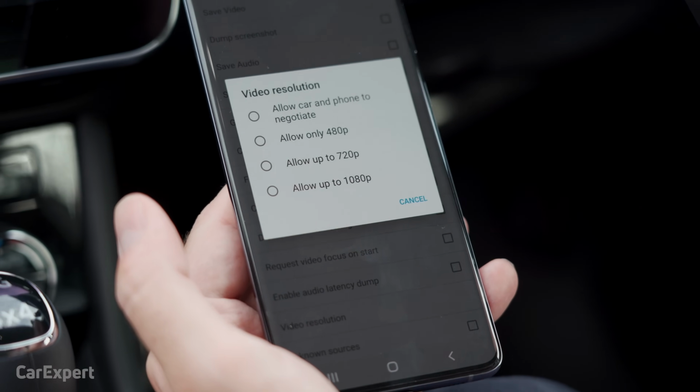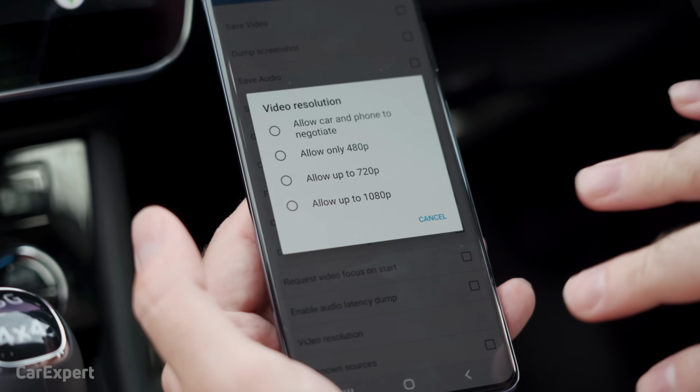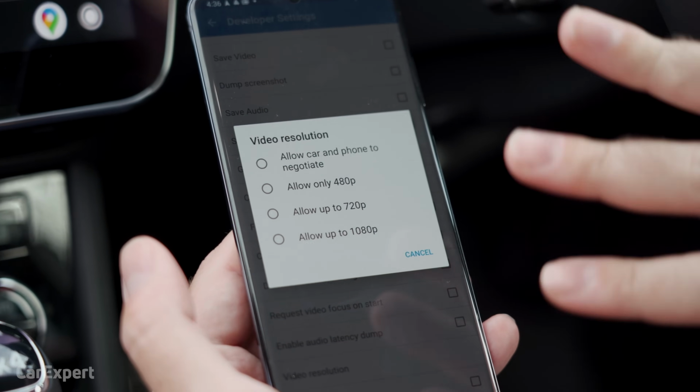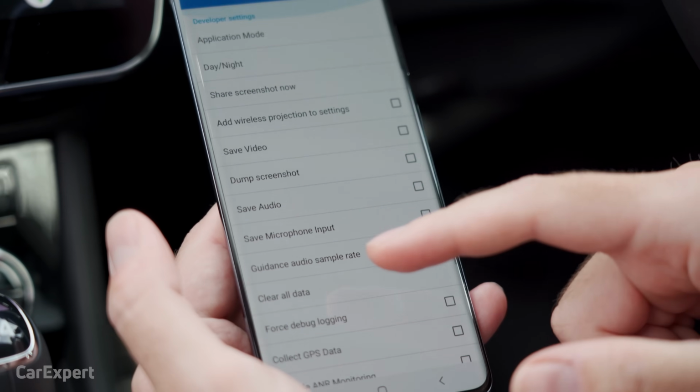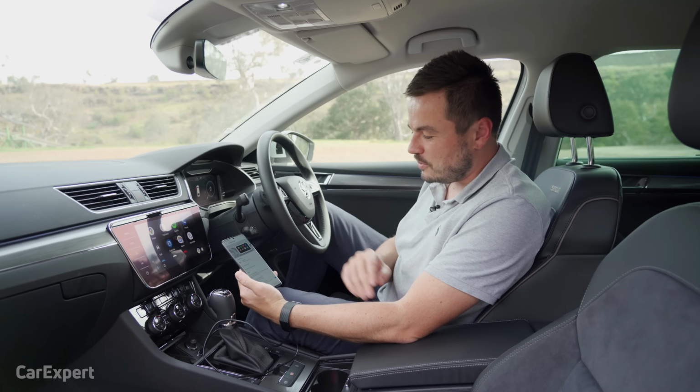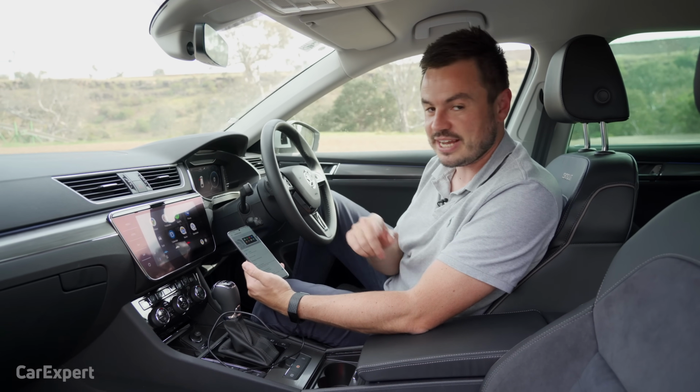So it can go all the way up to 1080p, which means you can get a super high resolution display on your car, and you're able to get the phone to dictate what displays on the car as opposed to vice versa. So there are a lot of functions here and a lot of customizability, and knowing Apple, we probably won't have the ability to change as many settings as we can here on the Android device.